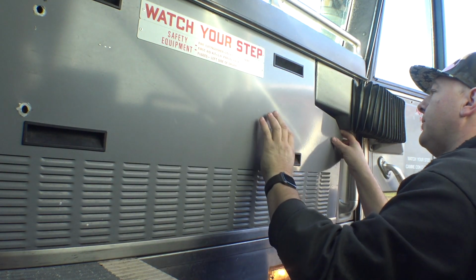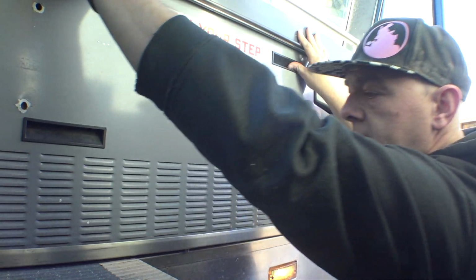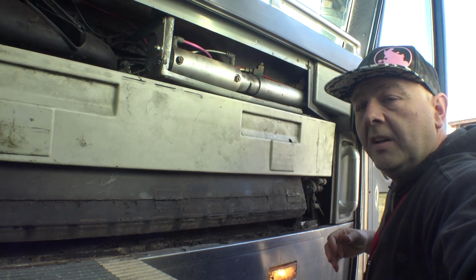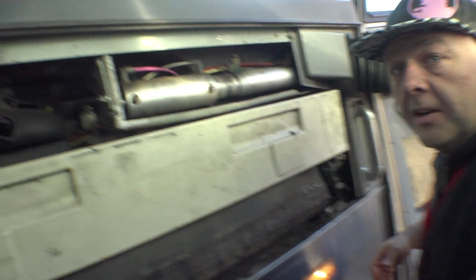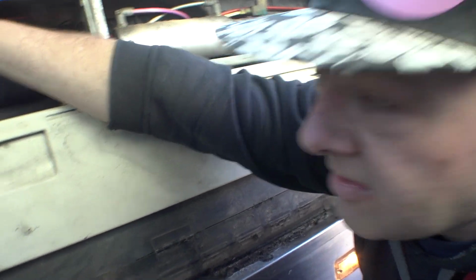I had this out once before. I'm trying to remember how it works. There we go. Oh boy. Could probably get the shop vac in here. Oh, here's one of our temperature sensors. Oh, this is an antenna. What the heck?